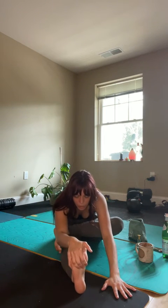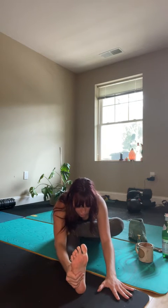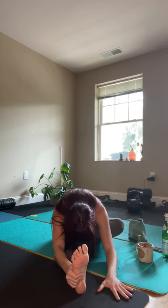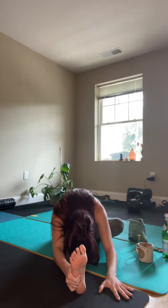If this is too much for you, you're going to put that foot next to your knee on the ground and just bend as far forward as you can. Bring yourself up, right leg straight, left leg up, and over.